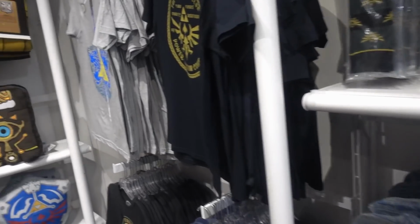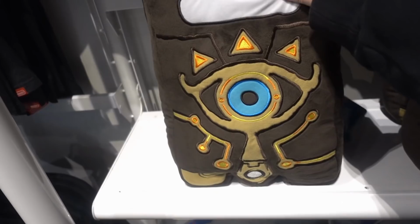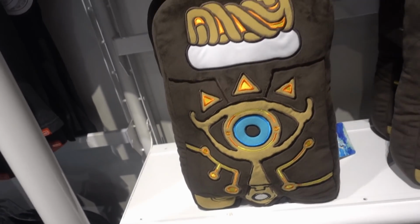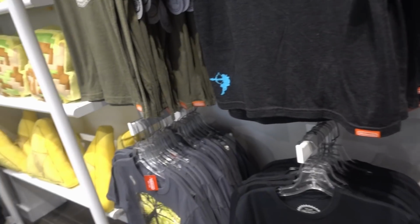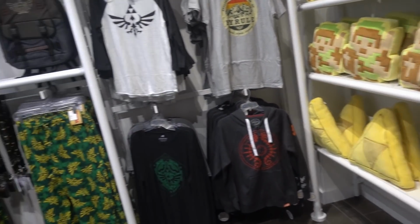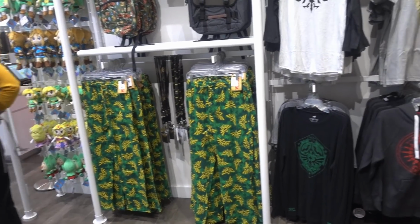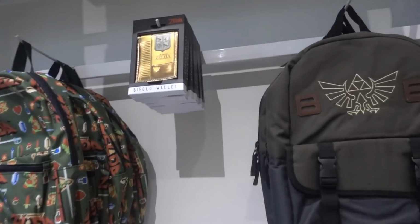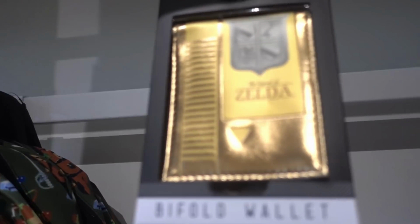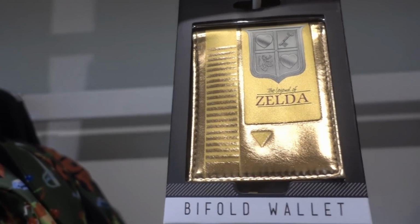Taking a look at these shirts, but oh, Sheikah Slate throw pillow. I have too many throw pillows in my house as it is, but I would love to have that. Even some really obscure Zelda stuff here as well. Wow. Oh, and I think I might have found my new wallet. Wow, that's gorgeous. Yeah, I might get that.